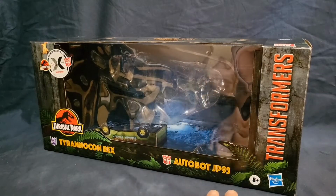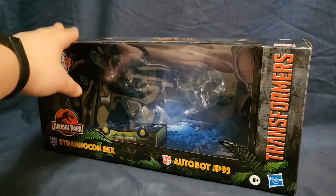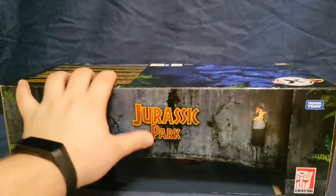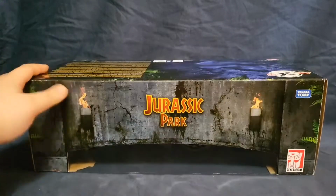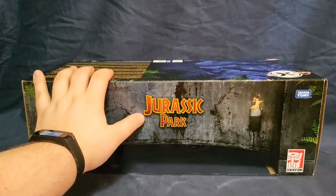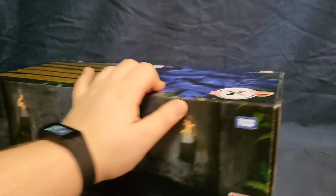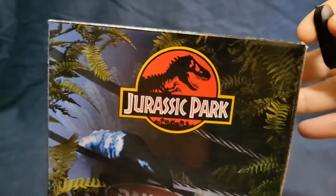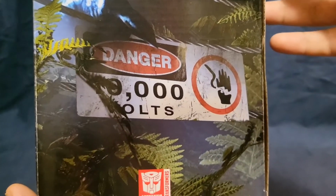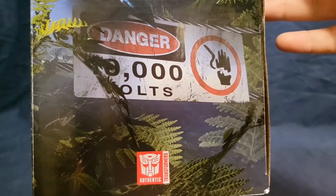So here we have ages 8 plus, Hasbro. You've got Transformers going down the side, flipping it up to the top here. We've got the big old Jurassic Park logo, just the text part, and then you've got Transformers Generations, Takara Tomy on the side. Oh, this thing is so big, it's long. You've got the Jurassic Park logo again, and then a picture of the fence from the film with the warning for electrocution.